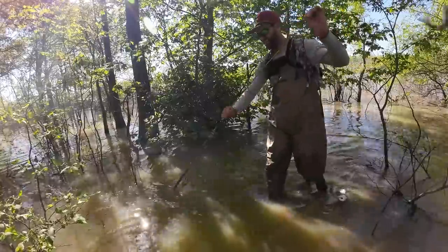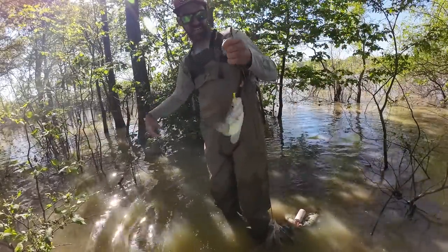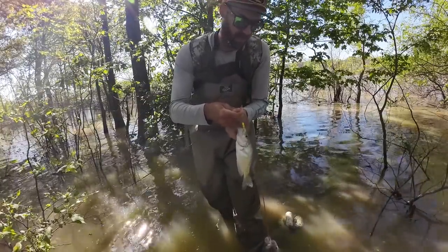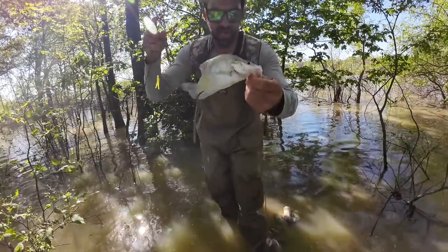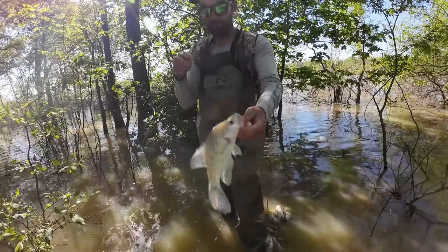Y'all see that? Oh man. I've got like 10 inches of line out and I'm just sliding it up underneath that maple tree. It's got a bunch of leaves on it. He ain't very big, I'm gonna throw him back, but that was just a fun little bite ride. I'm gonna slide it back under there and see if we can catch another one.